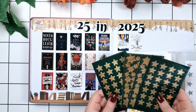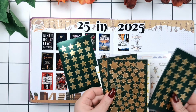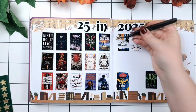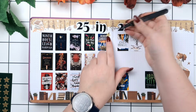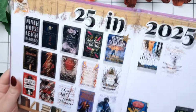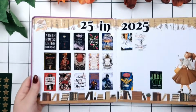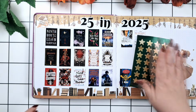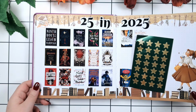25 in 2025. I bought these cute star stickers just so I could put them on each book I finished from this list. It admittedly does not have 25 books on yet, but I wanted to have some room for books that I might discover later in the year. I am putting a star next to Wind and Truth, and that's it for this spread.